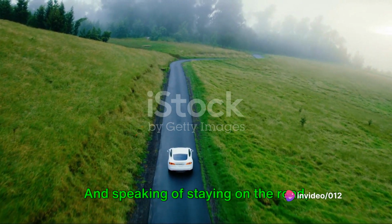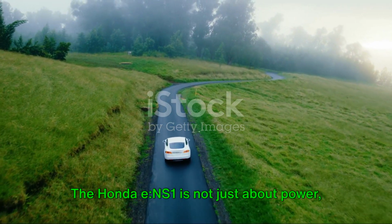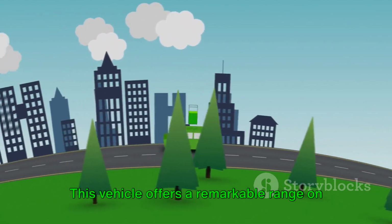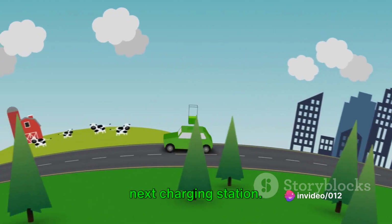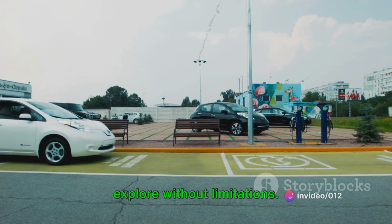And speaking of staying on the road, let's talk range. The Honda e:NS1 is not just about power, but endurance too. This vehicle offers a remarkable range on a single charge, allowing you to go the distance without having to worry about the next charging station. It's about freedom, the freedom to explore without limitations.